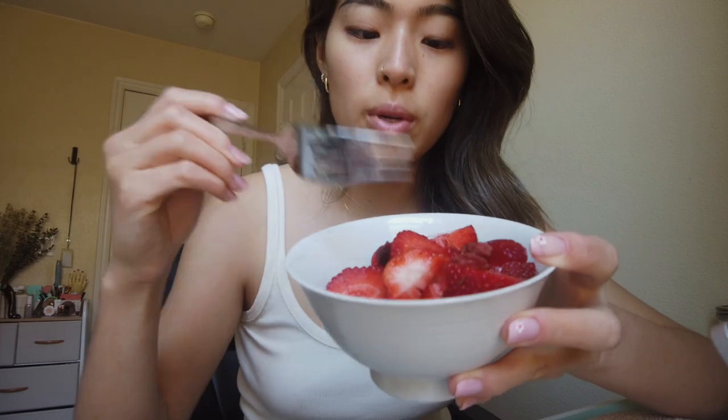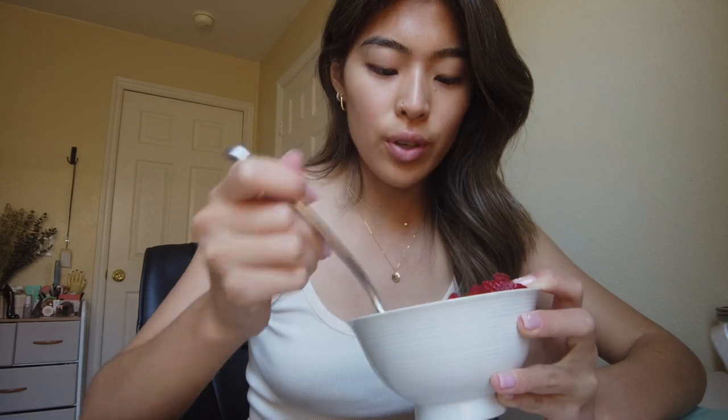For breakfast today, I am enjoying some strawberries with plain Greek yogurt, and I also topped it off with some goji berries, as well as the maple agave syrup. And I kind of like to use a fork, so I kind of dip it in the yogurt.